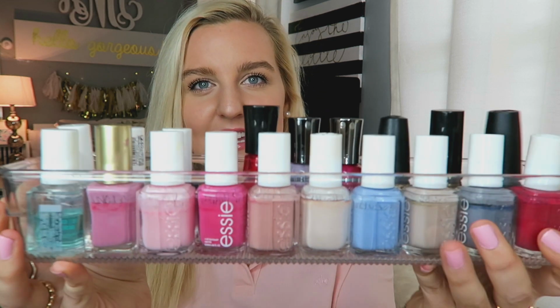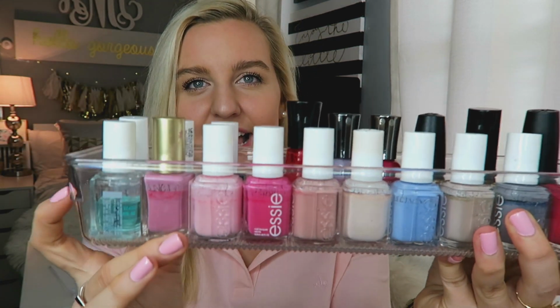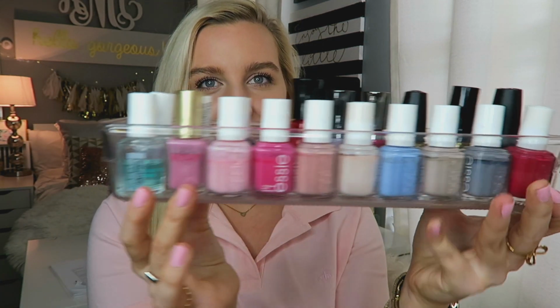But I always like to switch up my nails. I paint my nails once a week and you guys always say I have such pretty colors and have been asking to see my collection. Honestly, it's not that big of a collection, but I feel like I have lots of fun colors that you guys might like. I keep them all in this little rectangle container that I got at the Container Store, and it fits into my vanity drawer really nicely as well.